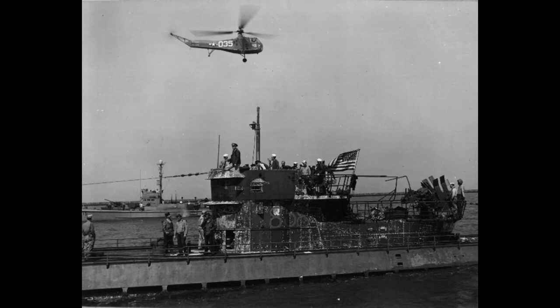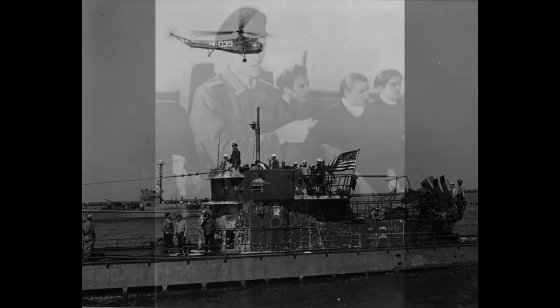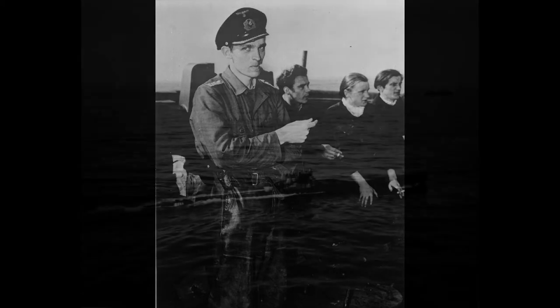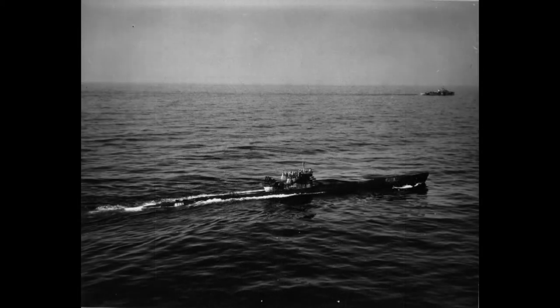On May 8, 1945, Germany ordered U-858 to raise the black flag. On May 14th, Lieutenant Captain Thilo Bode surrendered at Fort Miles, making history as the first German warship to surrender to the United States.